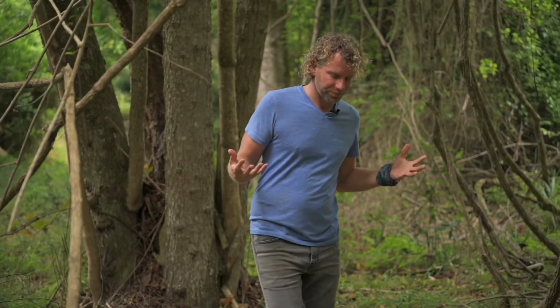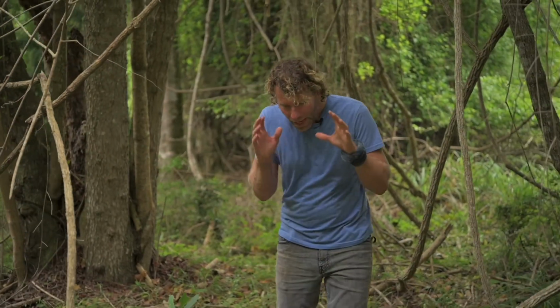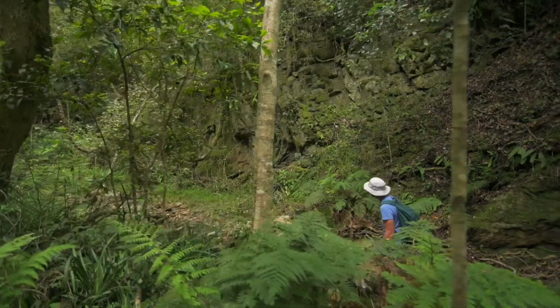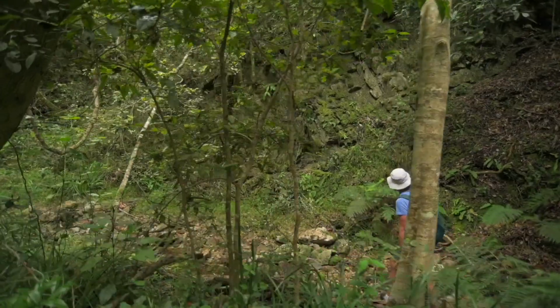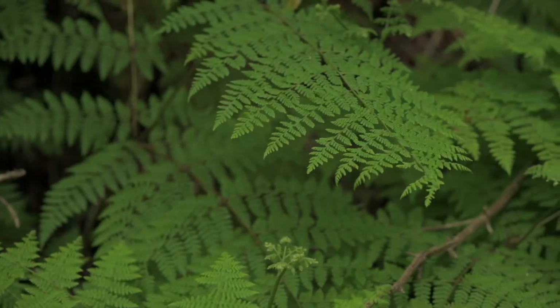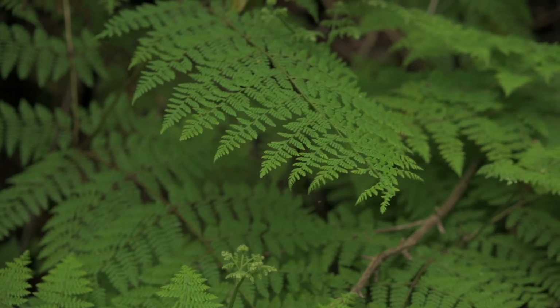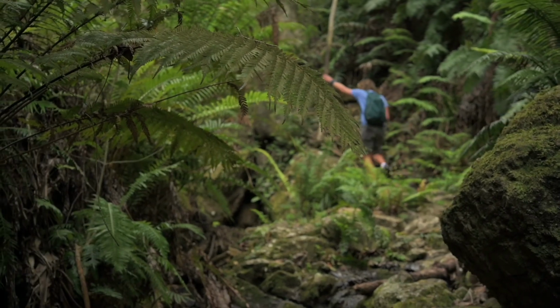We have a constant feed of rain and moisture every week. And that means plants don't have to compete for water. They don't have to go dormant in a certain part of the year because of drought. They are evergreen. And when plants are evergreen, they grow bigger and they grow bolder.